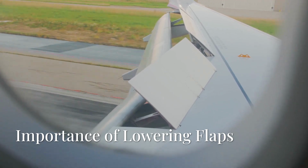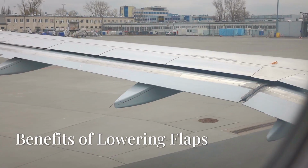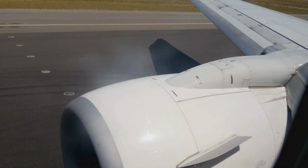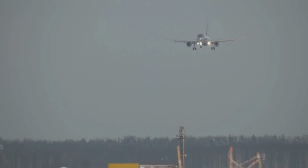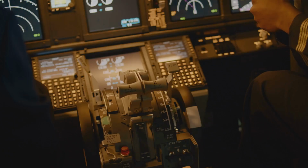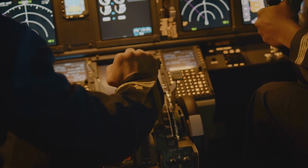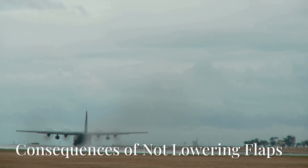Lowering flaps during takeoff is a crucial aspect of aircraft operation, and it's essential to understand why it's done and what actually happens if it's not. So, why do planes lower their flaps during takeoff? Well, first off, flaps help increase the wing's lift coefficient, which means the aircraft can take off at a slower speed and cover a shorter distance. Plus, flaps also enhance the aircraft's controllability during takeoff, making it easier to handle and just generally more stable.